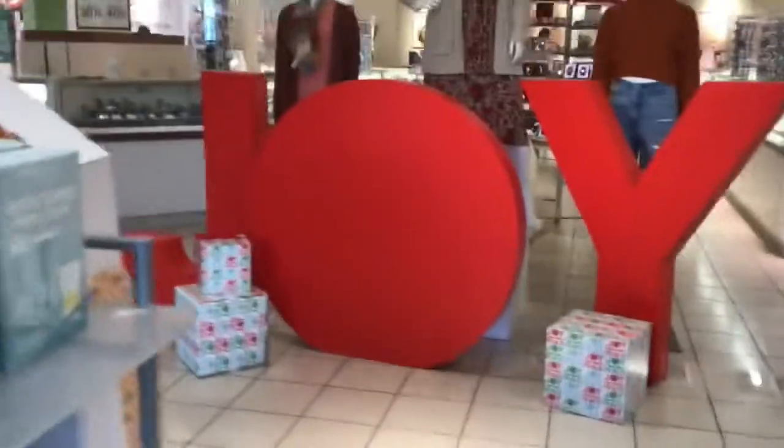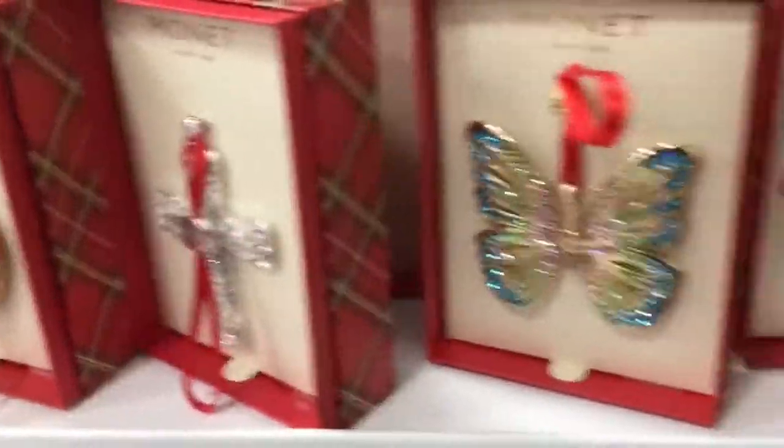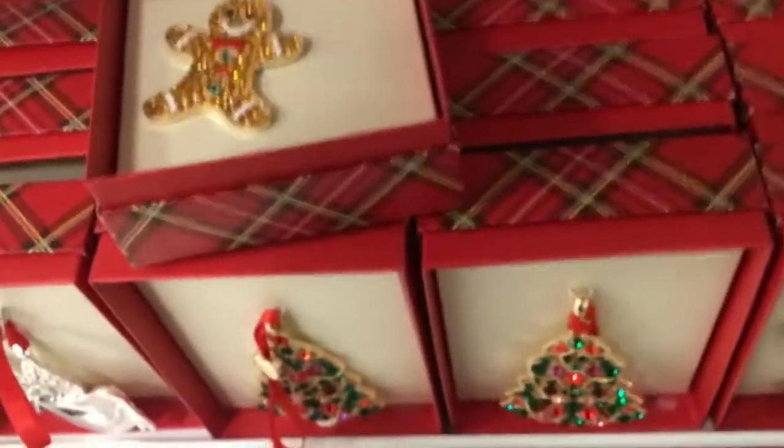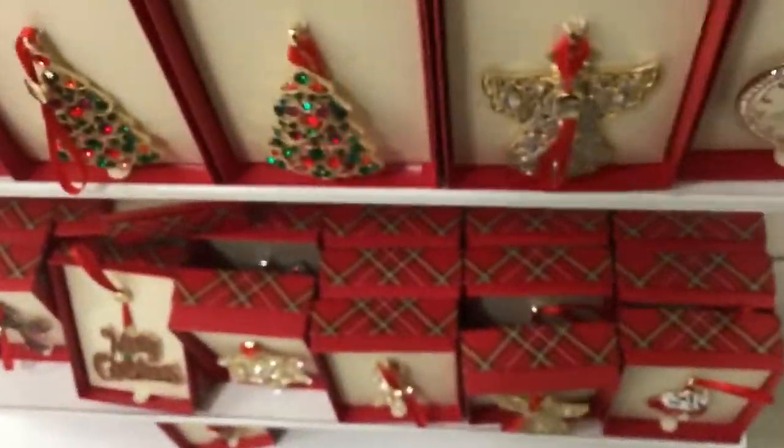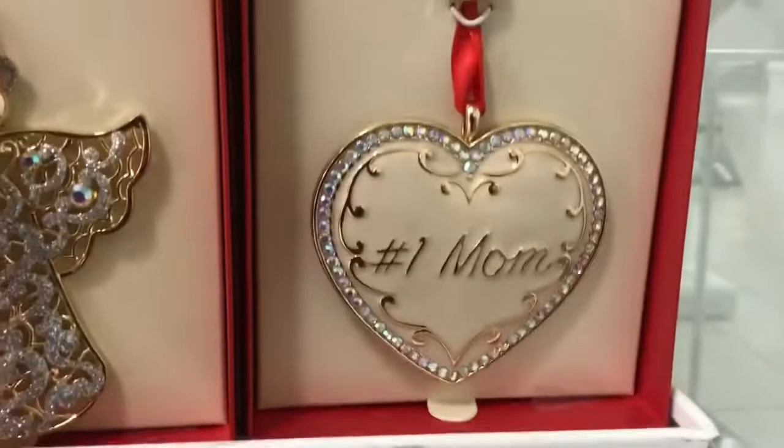They have this huge sign that says Joy in the JCPenney. They have the gifts around and stuff. But I'll try to show as much as I can. $8.99 for these. Really nice jewelry, especially if you're going to give it to your teacher. I'm surprised JCPenney has a lot of really interesting Christmas decorations. I wonder how your mother would feel if you bought this for her. Maybe she'll like it. But these are really nice jewelry though.